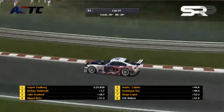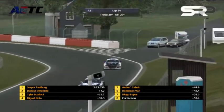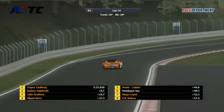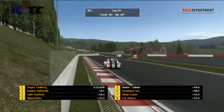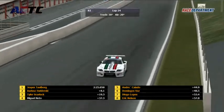So 8th position, after all that's calmed down, is Eric Nelson, still very solid indeed, just picking up positions as people make mistakes. Diego Lopez is 7th, 6th is Domingos Vaz, sideways through Blanchimont, but a very strong run from him. 5th is Andre Caiado, 7 seconds back from Miguel Neto, but gaining on every lap it seems, because the gap was 10 seconds at one point, now it's just down to 7 seconds. So Neto is in 4th.